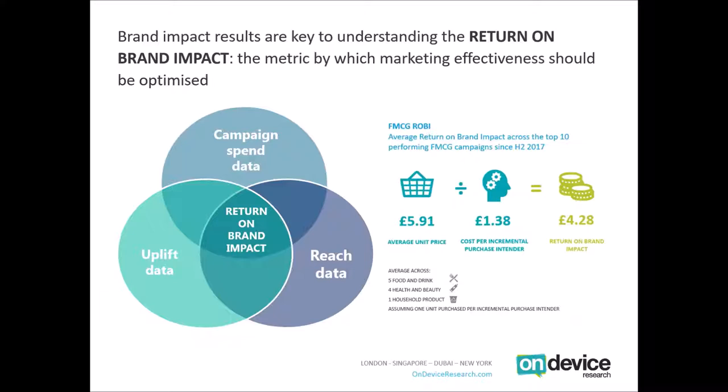If you apply that figure to your campaign reach data, you can figure out how many incremental purchases of your brand you've driven. And if you apply that to campaign spend data, you can start to calculate some broad return on brand impact figures. As you can see on the right-hand side of this slide, we've looked at a sample of 10 FMCG campaigns. We calculated the average unit price of the products being sold, which is £5.91. We looked at the number of incremental consumer purchases driven by the campaigns we tested, and we found that it costs £1.38 on average to make one additional person say that they were likely to purchase the brand.